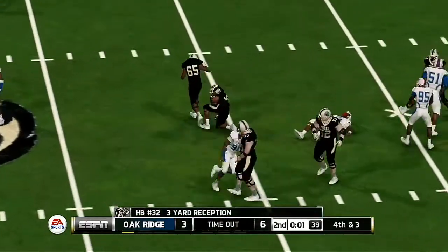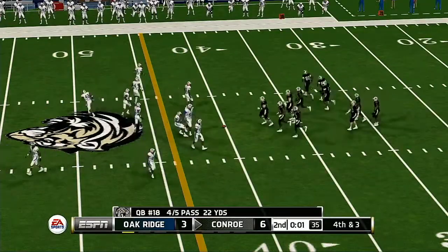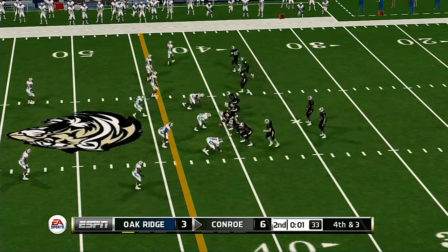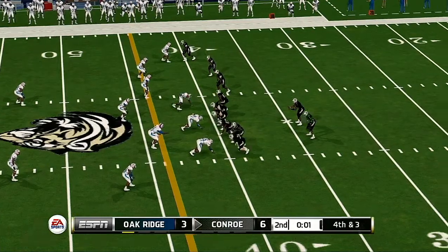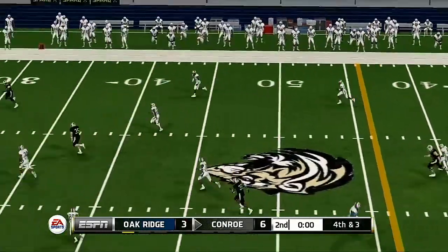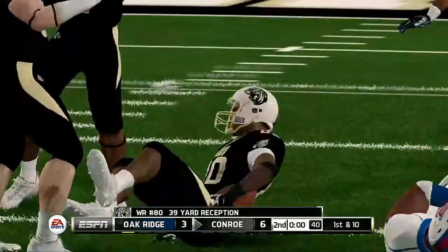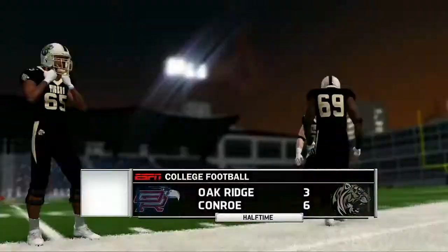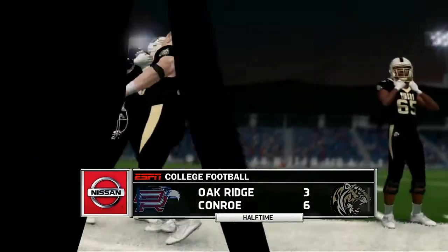Here's the throw. I don't think he got anything on that. Why in the world would the offense run a route short of the first down? That just baffles me every time I see that. I guess he'll throw this one as far as he can and hope for a miracle. Tackled right away. So we've played two quarters. The Tigers lead it 6-3.